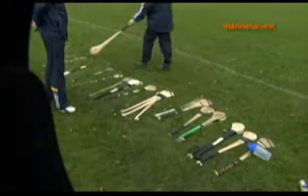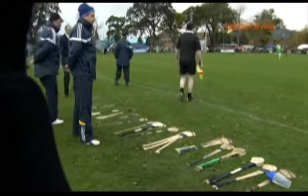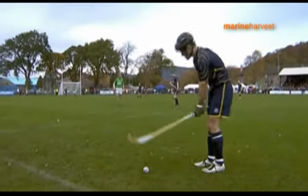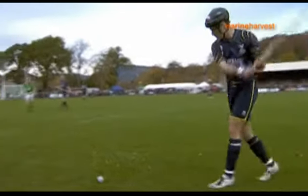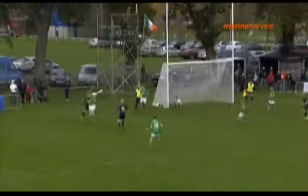And this time there's plenty more to choose from. Each one better than the last. Now, will Finlay McRae's effort be better than the last? Off it goes to the left of the posts.